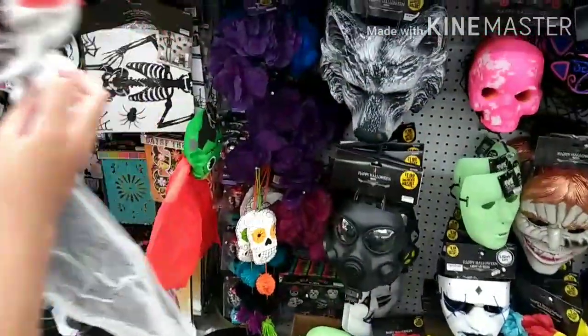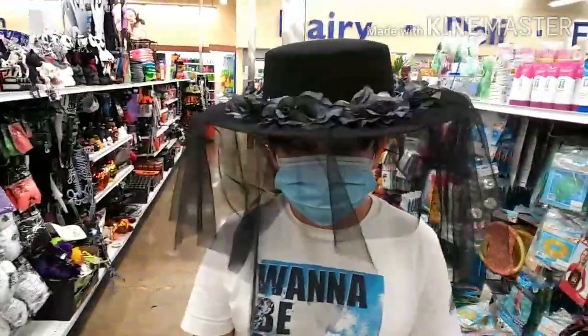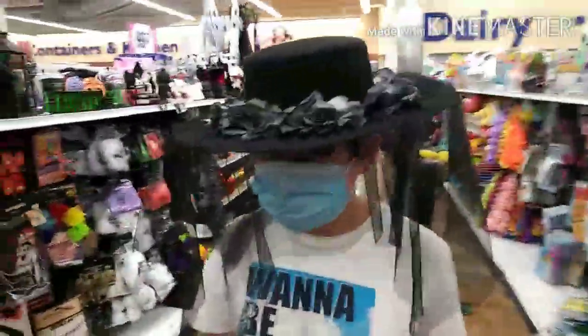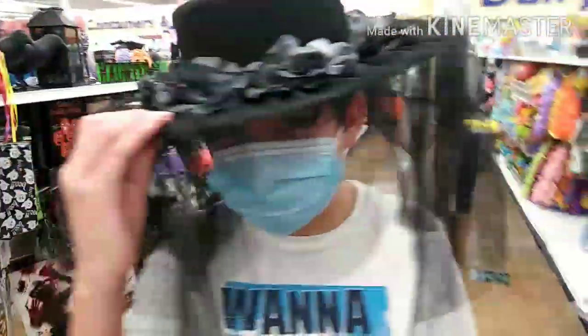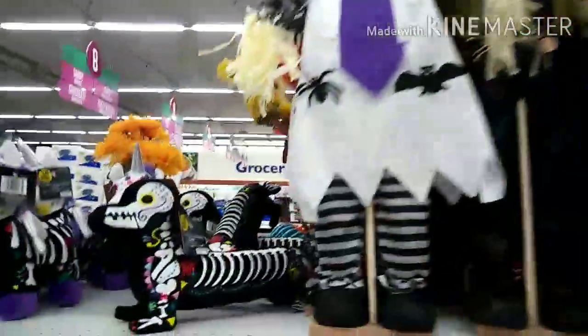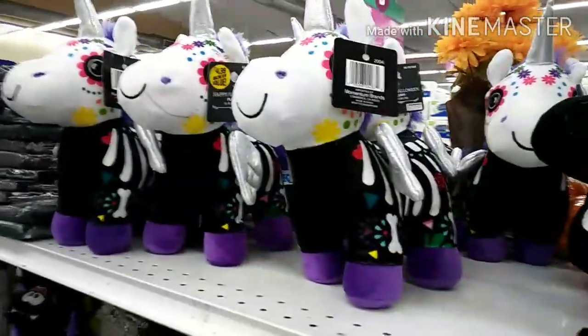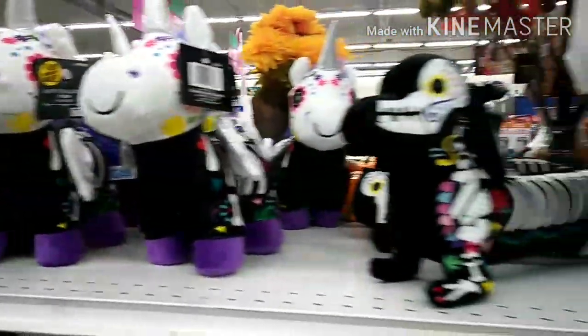Sickness. They're just clowns. Oh, this is pretty. Sorry. I know you're disturbed by wearing it, but I wanted to show off how pretty this hat is. I love it. You can take it off now. Yes. These cute little Halloween, oh sorry, these really pretty little Day of the Dead stuffies. So cute.